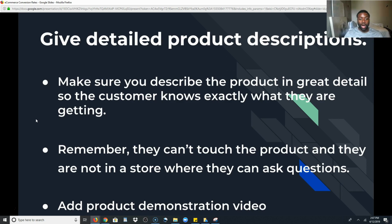Guys, you want to make sure that on your product pages, on your website, you have a detailed product description. Make sure you describe the product in great detail so the customer knows exactly what they're getting. When you describe the product, you don't just describe the weight and the color. You want to describe the lifestyle, the benefits of actually using the product, the changes, whatever pain they may be having now, and the type of reward or feeling they're going to get that's way farther away from that pain, which your product is going to help them achieve.